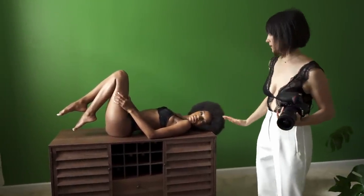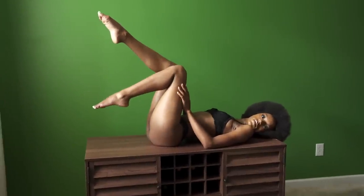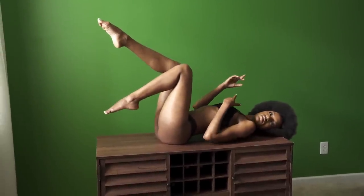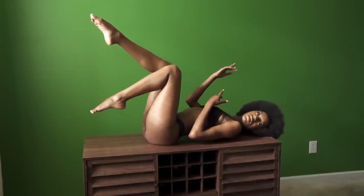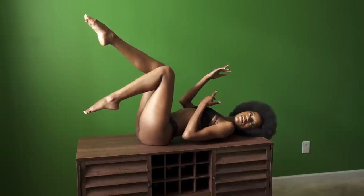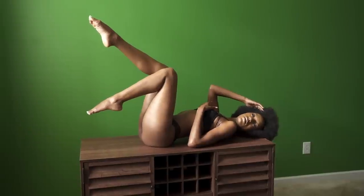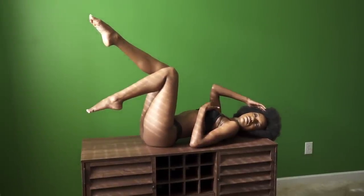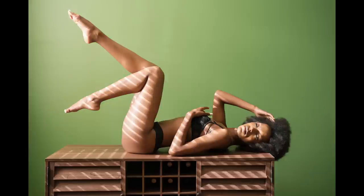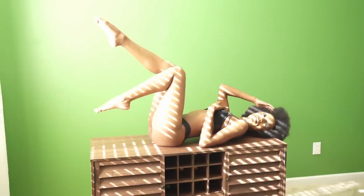So let's try. Let's do what you just did. Yeah, that type of pose. Yeah, that's gorgeous. And she's so easy to work with. You can get closer to your hair, maybe? Yeah, right there. Uh-huh, perfect. And that light, which is kind of nice as well.